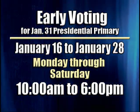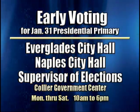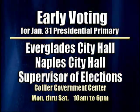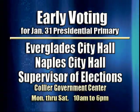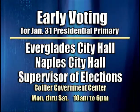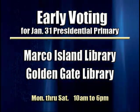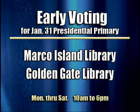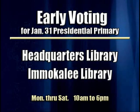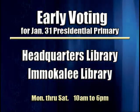Eligible Collier County voters ready to cast their ballot early for the January 31st, 2012 election may do so at any one of the following 7 early voting locations: Everglades City Hall, 102 Northeast Copeland Avenue; Naples City Hall, 735 8th Street South; the Supervisor of Elections Office in the Government Complex at 3295 Tamiami Trail East; Marco Island Library at 210 South Heathwood Drive; the Golden Gate Library at 2436 Lucerne Road; Library Headquarters, which is located at 2385 Orange Blossom Drive; and the Immokalee Library, 417 North 1st Street.